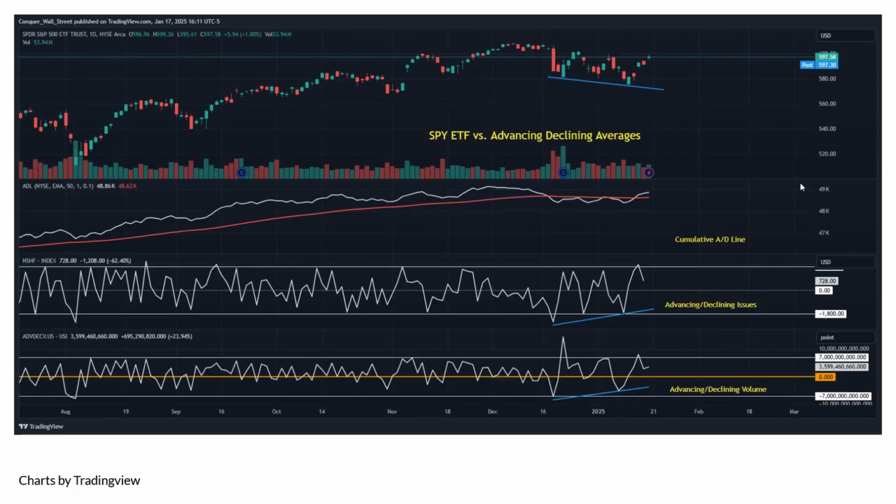And here we have what happened this week. Here we have a chart of the SPY, Exchange Traded Fund, on the top, and then on the bottom, I have a few of our advancing declining averages. The first indicator is the cumulative advance decline line. We always like to keep an eye on that for divergences to give us a leading indication of what the next move in the market might be. And then we just have the advancing declining issues, the non-cumulative version, and the advancing declining volume, the non-cumulative version as well.